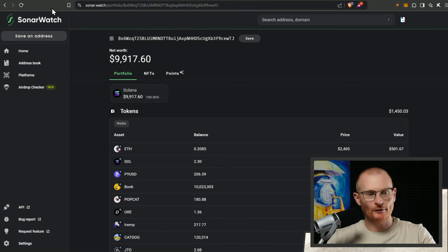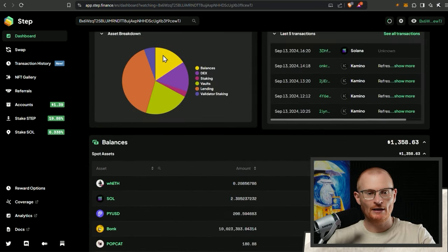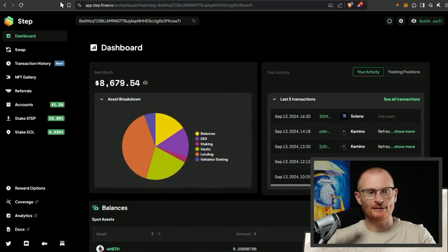Just as a reminder though, Sonar.watch shows pretty much everything. And Step is getting better and better. They've been improving their API, but it's still not at the same value. But sometimes you need to use both of these in order to work out what's going to work.